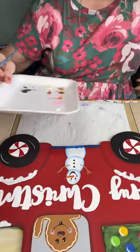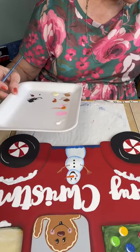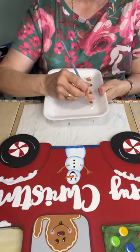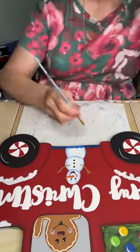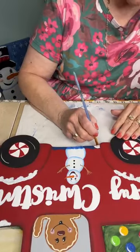So let's go ahead and use this white that I've got right here and we'll see. Hi, Shauna. Thanks so much for joining us. Just trying to finish up some items that I've had on my table the last few days while I've been out of it.